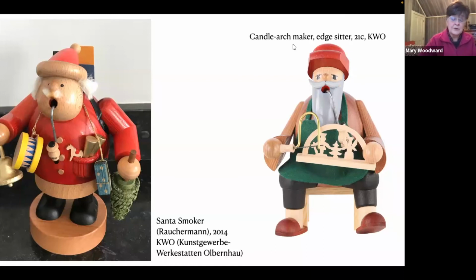The woodworkers create a hollow figure that comes apart. There's a metal tray inside. If you're not familiar with the way this works, the incense cone goes in there, you light it, put the top back on, and the smoke comes out their mouths. Almost all of them have a little pipe in their mouth, so it looks as if they are really smoking. The incense that is traditionally sold along with these are holiday fragrances like frankincense and myrrh, gingerbread, and fir to set the mood. So that's smokers.